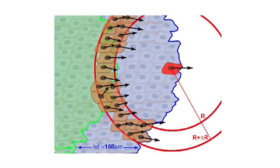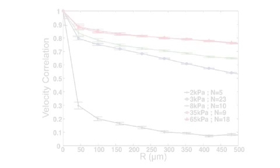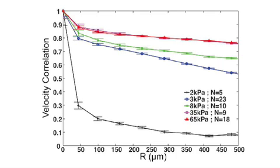The other parameter we used is called velocity correlation. In this case, we correlated the speed and magnitude of the migration velocity of one cell with those of other cells a certain radius apart from it, up to a radius of 500 microns. And we calculate this for all the cells in the migrating cell sheet. If the correlation in cell migration velocity is high or close to 1, then the cells are migrating with higher coordination. And if the velocity correlation is low or close to 0, then the cells are not migrating coordinately.